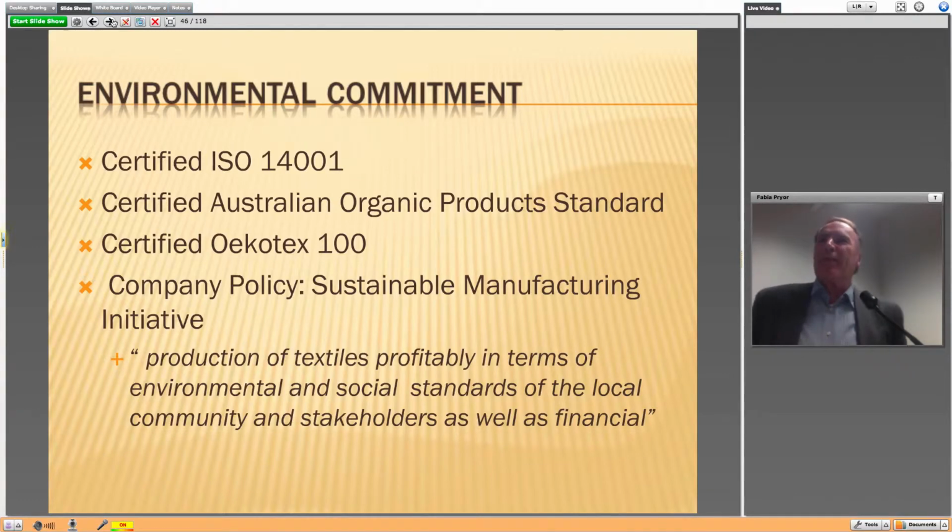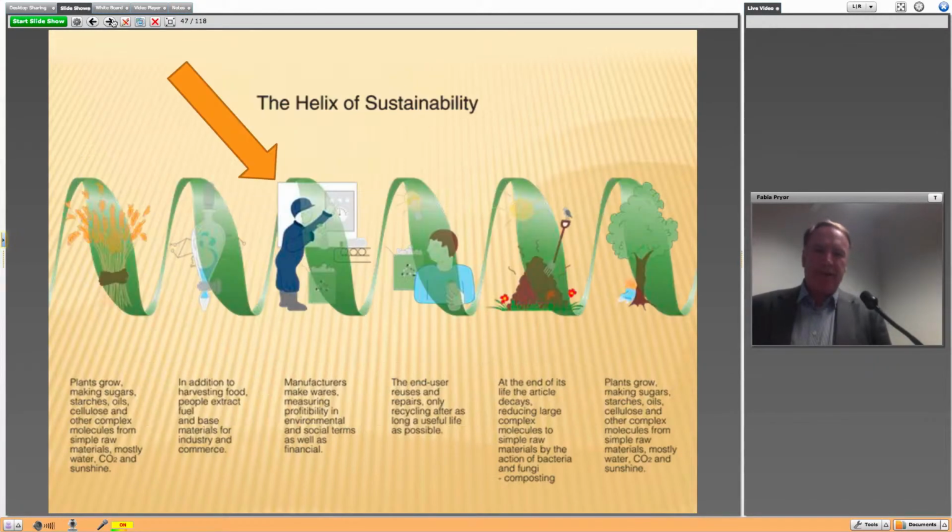We've had a little bit of information, which has helped me, that ABMT has their production certified through ISO 14000. That's for the management of their environmental responsibilities. It does manufacture a range of certified organic products. We've heard about that in a previous talk. It also has certified their wool fabrics to Oeko-Tex 100. And the company has a strong commitment to environmental sustainability, and has a company policy for sustainable manufacturing.